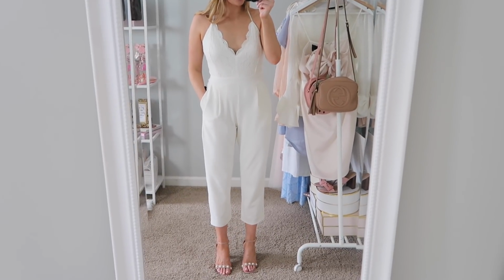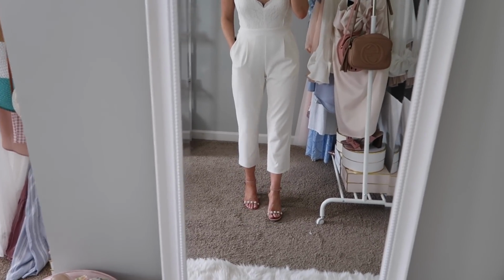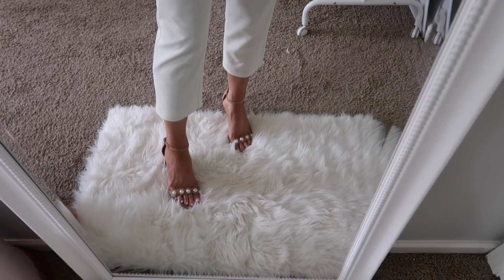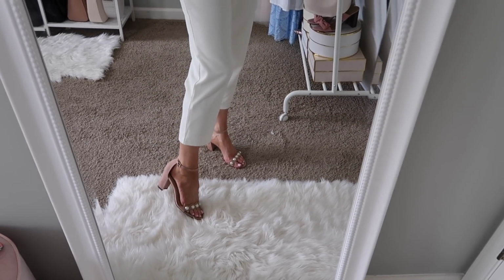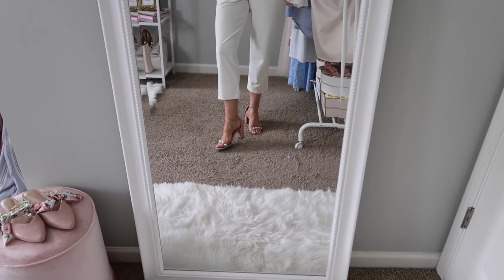But this one is more cropped style, which I have not seen. I do think the pant legs are very flattering, and I do like the croppedness because it really shows off the shoes. I think these pearl shoes are the perfect detail to pull in that white. These are from DSW. I got these to wear as a bridesmaid, and I love them. They're really comfortable, easy to walk in because they have a block heel.